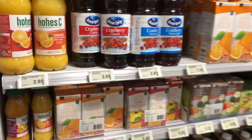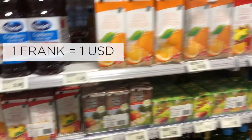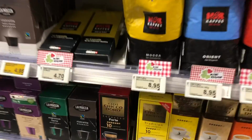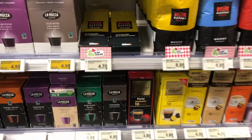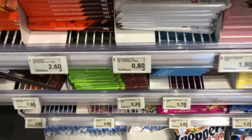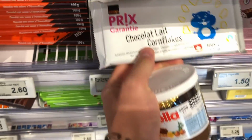So like little things like juice is like 3 francs. All this juice like 6. Some of it's super expensive. Over here is coffee, 9 francs for a bag. Honey is like 6. You'll find random cheap things like the chocolate. So like the cheapest thing in Switzerland is definitely the chocolate. So that's like 80 cents. There's 1 beer for 3 francs.